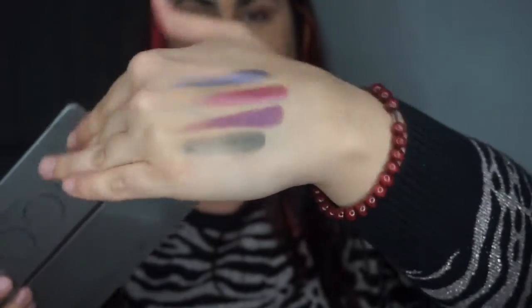Again, very, very pretty shades. For $10, I don't think that this was a miss. I have worn this on my eyes and I didn't have any problems with it. I did like the fact that it lasted a good solid about 4 or 5 hours before I saw fading.